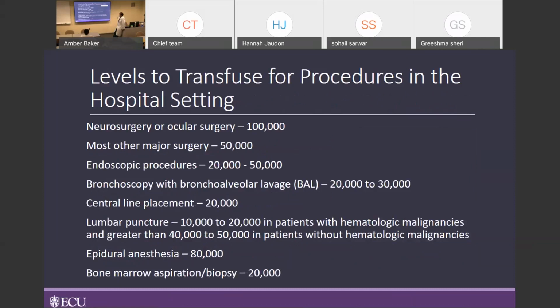Okay, so these are levels to transfuse for common procedures. For neurosurgery and ocular surgery, the platelet goal is 100,000. Most major surgeries, like your hips and your knees, are going to be 50,000.